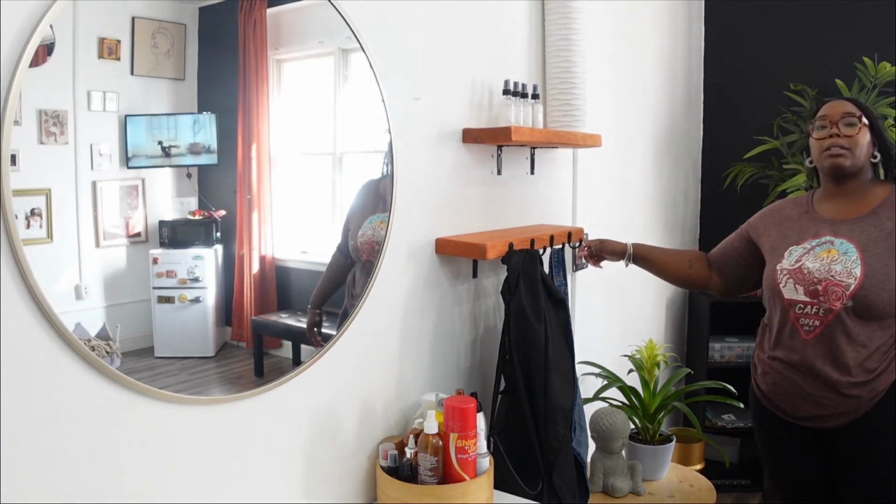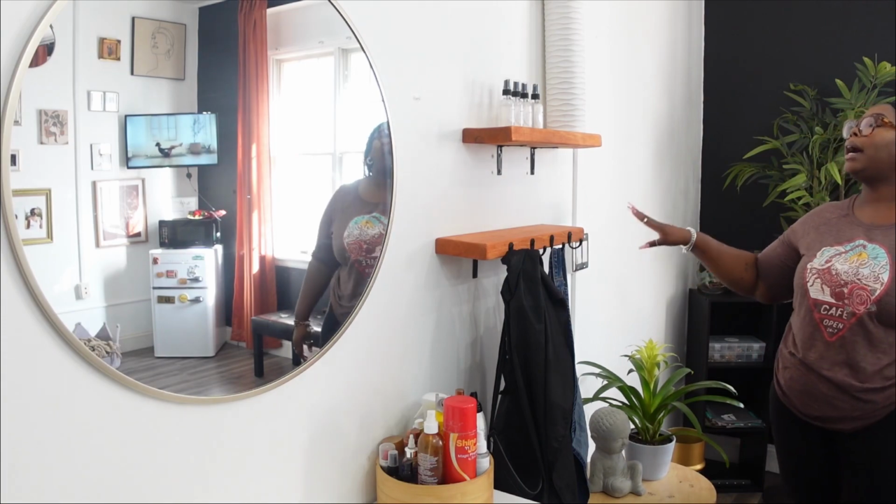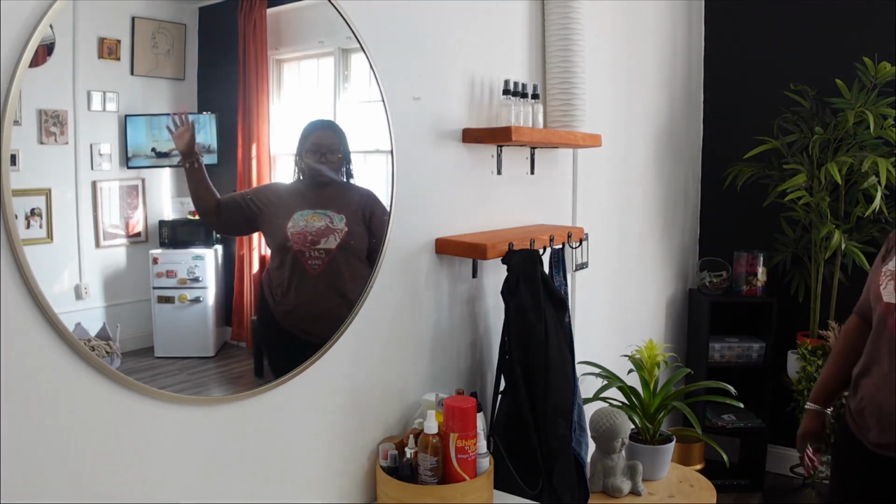Oh, I do have 2 lights too. I'll turn it on. I have 2 lights. That's the light switch for the studio light.